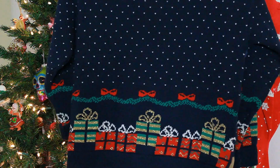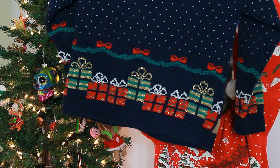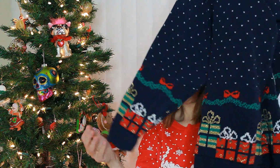Here's the back. Here's the back. I probably shouldn't quit my day job of singing, right guys? But look how cute the little presents are. And the arms have the cute little pattern and little presents.